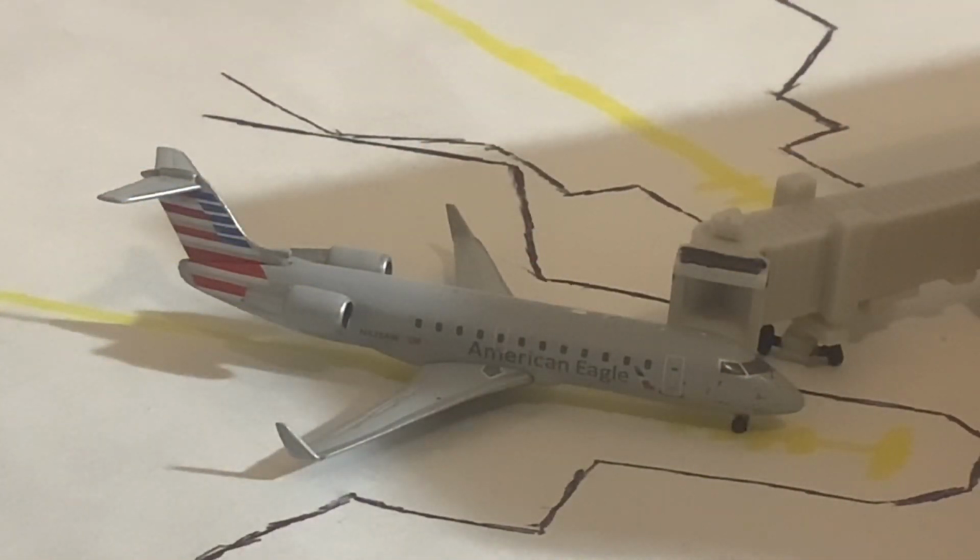And then finally here at the terminal, we have this American Eagle CRJ 200, operated by Air Wisconsin, of course. And this one is in from Chicago O'Hare, and we'll be heading back out there. Classic Chicago turn right there. This one on the CRJ 200.